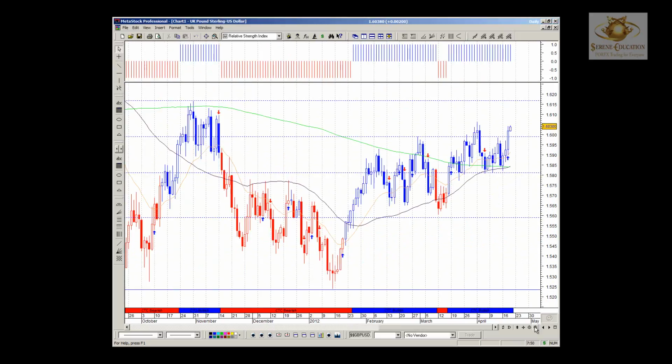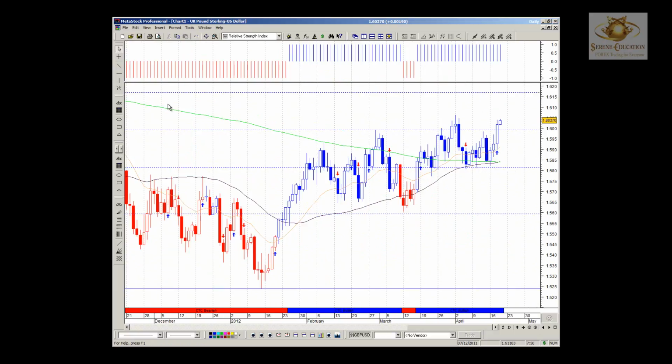Sterling against the US dollar. This one over here, wow, finding momentum to the upside. Yesterday there was talk that the BOE, Bank of England, wasn't thinking about doing any more austerity measures, less funding for pumping money into the economy. It didn't say it needed it, and sure enough, we've seen this positiveness.